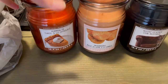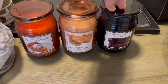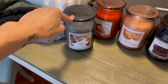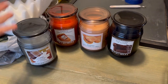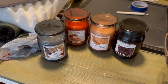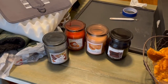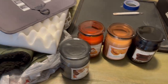And then we picked up these candles here. We got the pumpkin pie, snickerdoodle, and rustic leather, and we also got one more, let me grab it. And then we got this flannel and football, and we have had this burning the past 2 days now, and I gotta be honest with you, we don't smell anything. So I'm hoping that we smell something from these ones. They all smell so good smelling them out of the candle, but as far as having them lit, we don't smell anything. And actually, I got a Dollar General candle that smelled so good. It was like syrup and waffles or something like that, but had it lit, never smelled anything. So I think I'm just gonna stick to Walmart candles because I've always had the best luck with those.